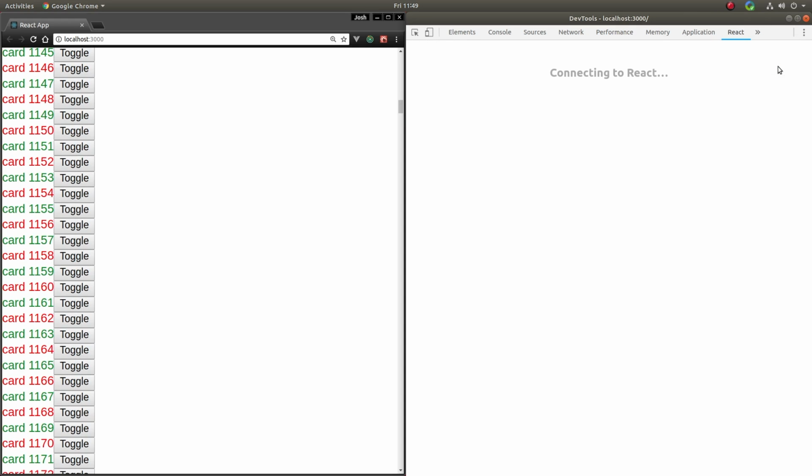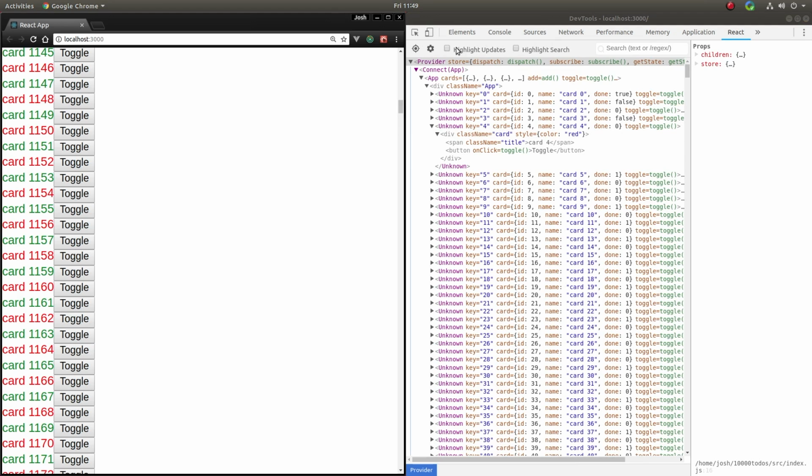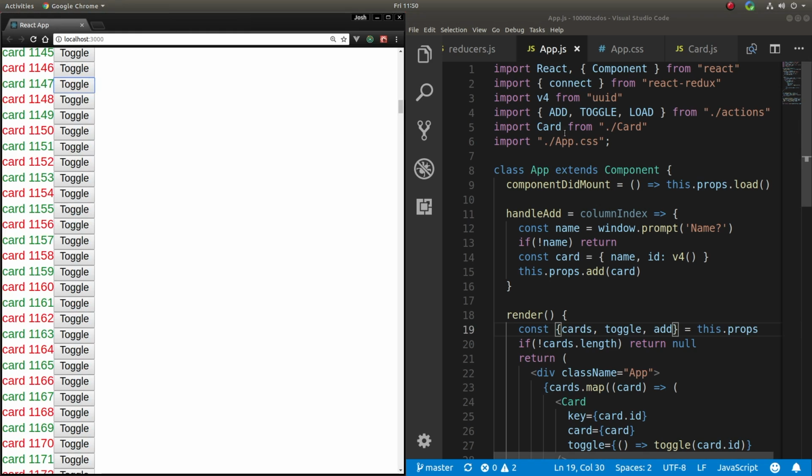If we go here to the React Dev Tools, see that it's even slow. And let's check highlight updates here. Seem to be having a problem with the React Dev Tools. So when you're debugging performance, sometimes your tools can't even handle the app. And there's workarounds for that. So I just clicked out of it and clicked back in, and now that works. And if I toggle this to-do, the highlight updates feature is not even working.